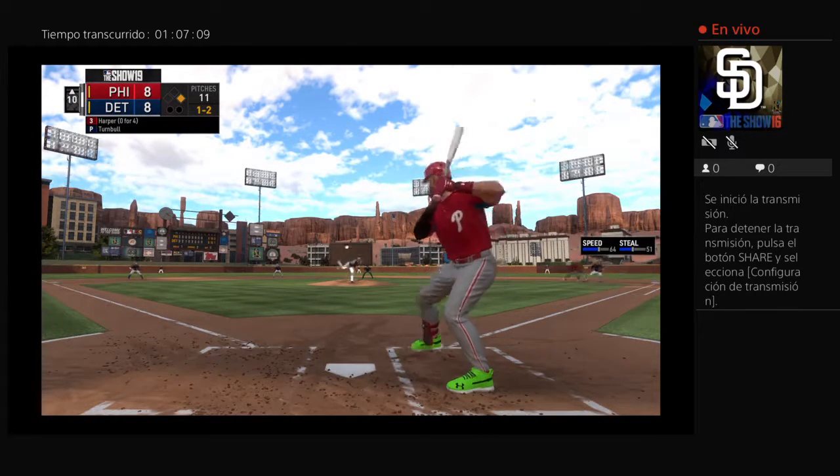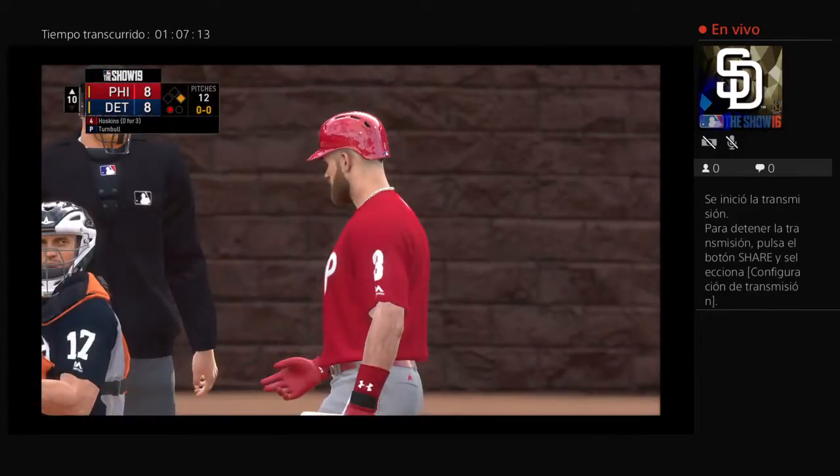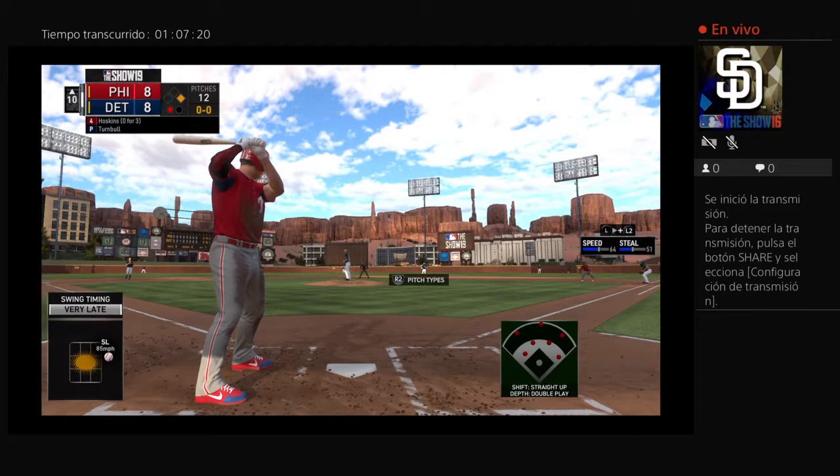Now the 1-2 pitch. Swing and a miss on the slider, and that's out number 1. Digging in once again, Rhys Hoskins. There's one away. The runner at first represents the potential go-ahead score. Double play is in order, however.